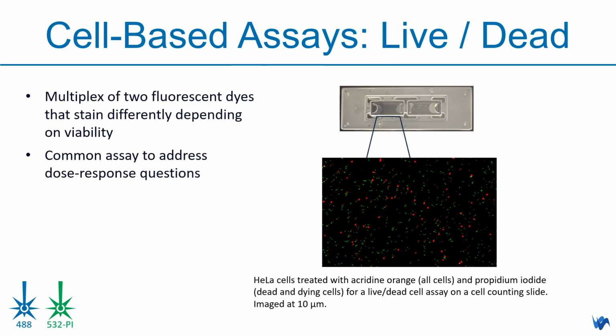Another common cell-based assay is the live-dead cell assay using AOPI staining. This is a multiplex fluorescent assay using two dyes that stain differently depending on cell viability. The assay is commonly used to address dose-response questions.